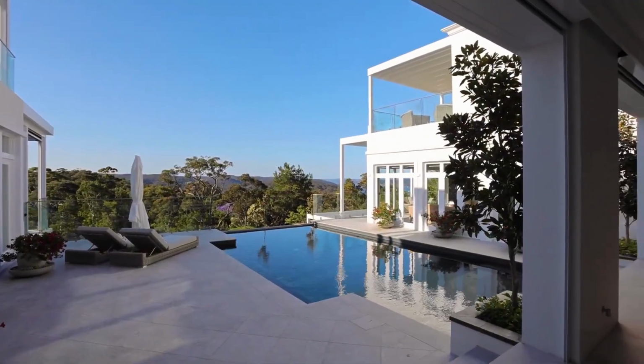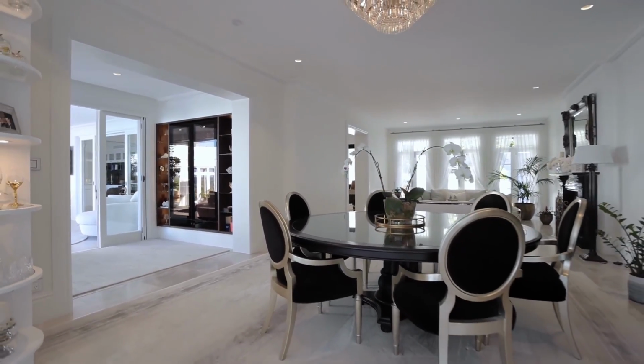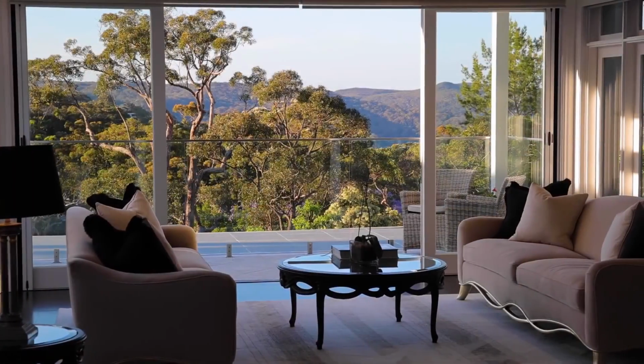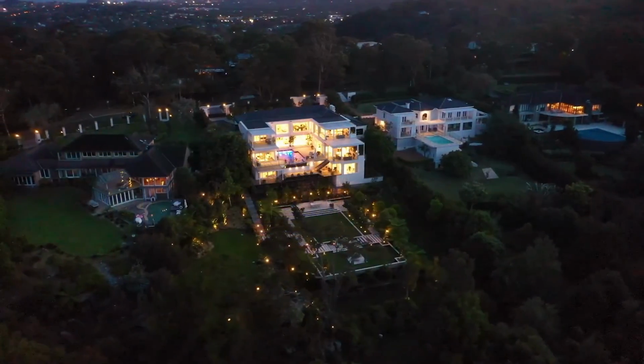As you explore the multi-level mansion, you'll be greeted by a spacious, formal lounge and dining areas, inviting casual sitting and meal spaces, as well as a music and entertainers lounge with its very own bar. The family room, office, media room and built-in library provide versatile spaces for work and relaxation.